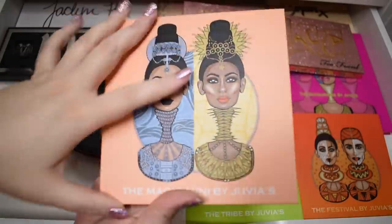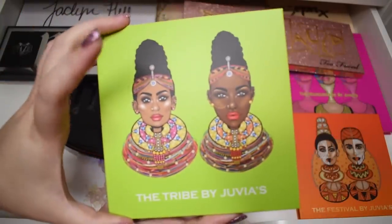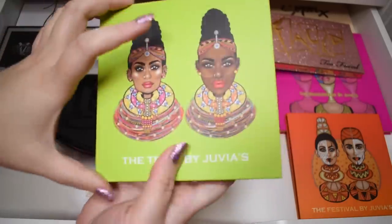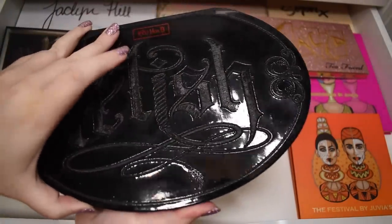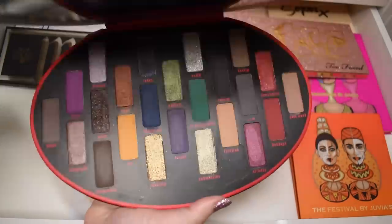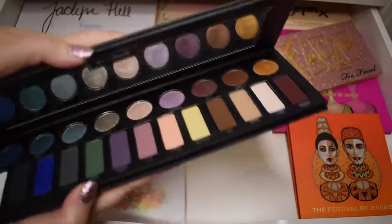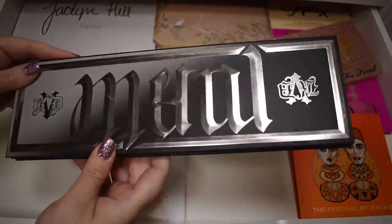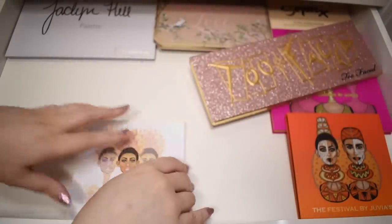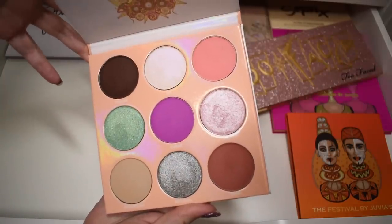The Magic Mini. This one's really good. And if you like greens, you'll love the Tribe palette. It's quite good also. Who else has this one and I'll never get rid of it? That green is so pretty.